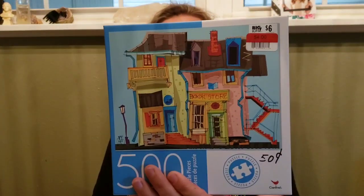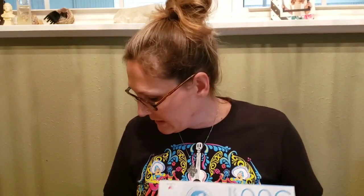But I do have a small haul today, so let's get started. I always start with the things that myself and my family are keeping. I got this 500 piece, actually my daughter got this 500 piece puzzle. It has never been used. Bookstore and library, we got it for 50 cents. She likes to do puzzles. She and actually my husband like to do puzzles together.